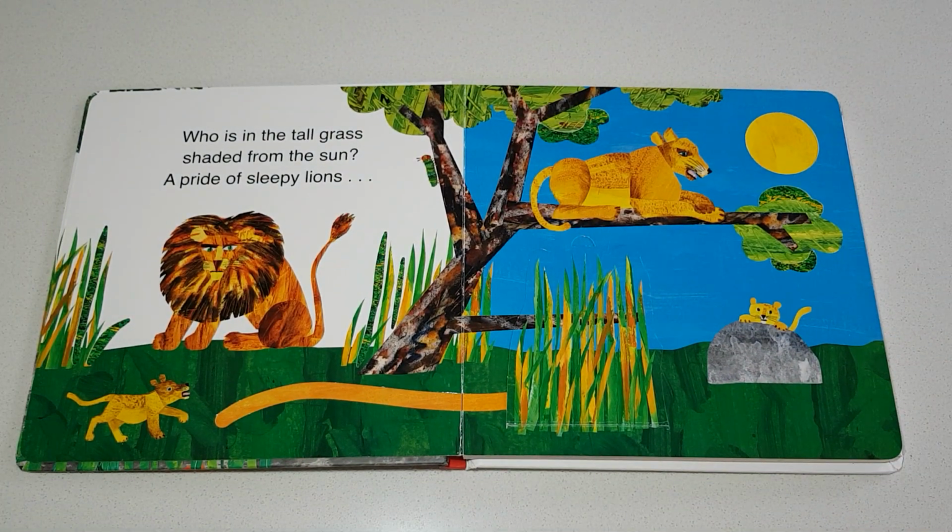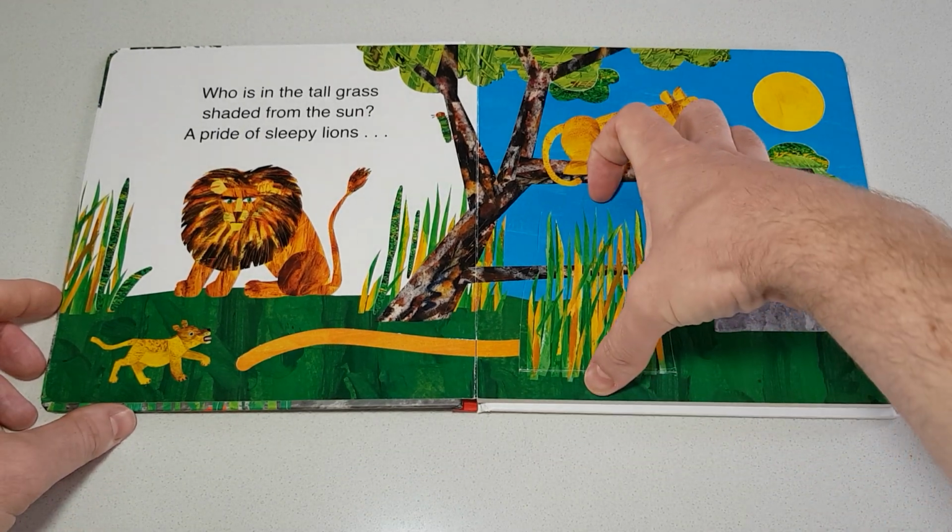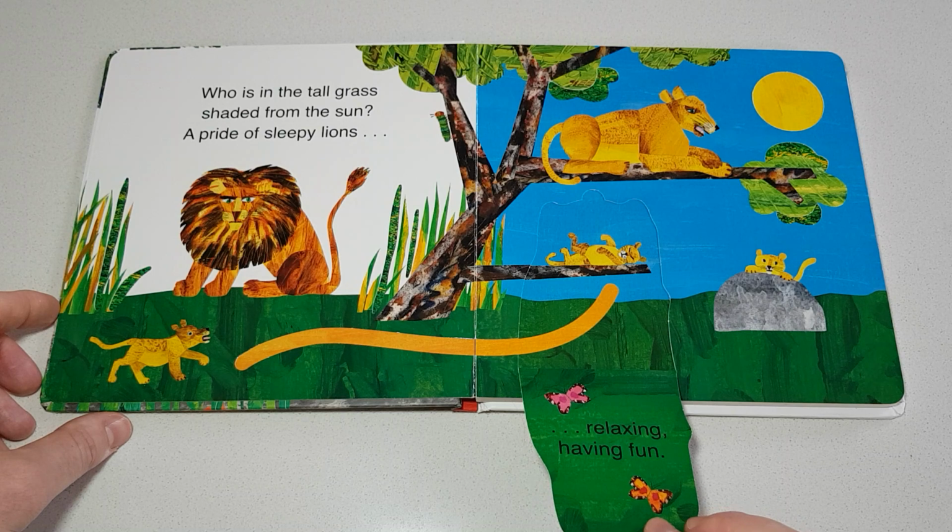Who is in the tall grass shaded from the sun? A pride of sleepy lions. Relaxing, having fun.